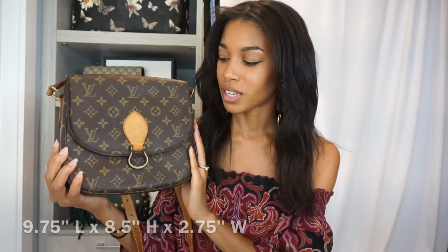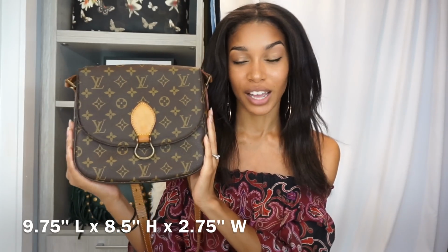So, really quickly about the bag, I will leave the measurements down below, but this is, like I said, the GM size. It has monogram canvas with vachetta leather trim. There's a button snap closure here. It's not magnetic or anything, it's just a push button closure. It's lined with the signature cowhide leather. It has an interior zipped pocket and a back pocket as well.